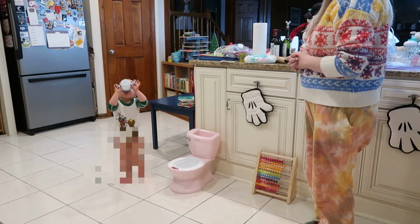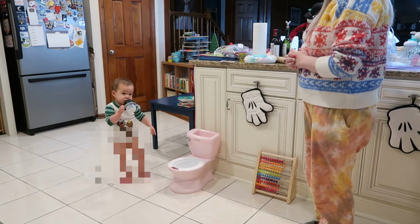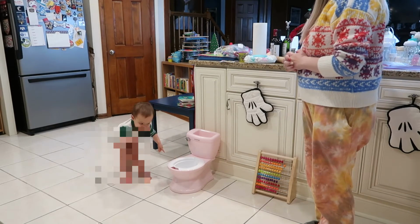Or make it a game and you could say, hey, Alice, where is the potty in here? Alice, if you have to pee-pee, where do you go? Where does pee-pee go? That's right, in the potty. And then they can say, oh, it's right there. It just reminds them about the potty, what the potty's for, and also where it is.